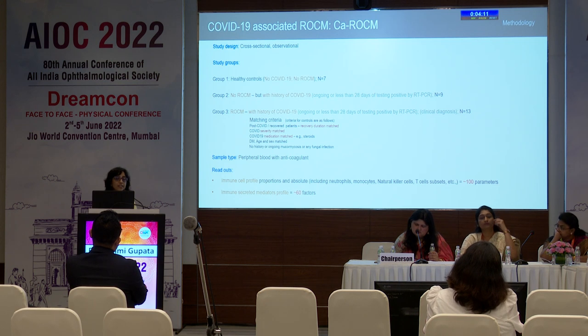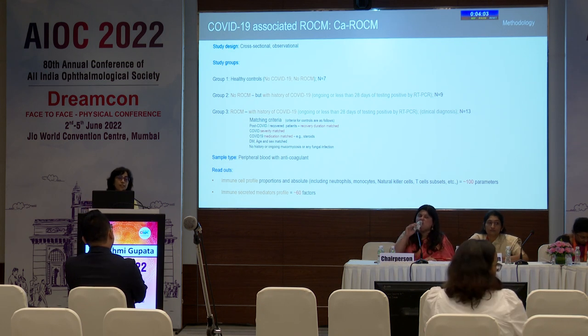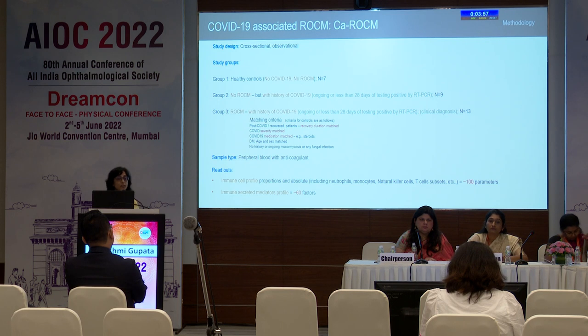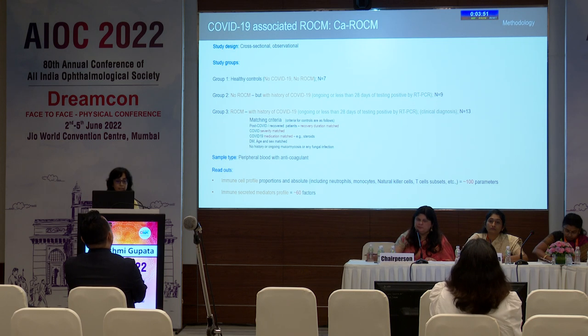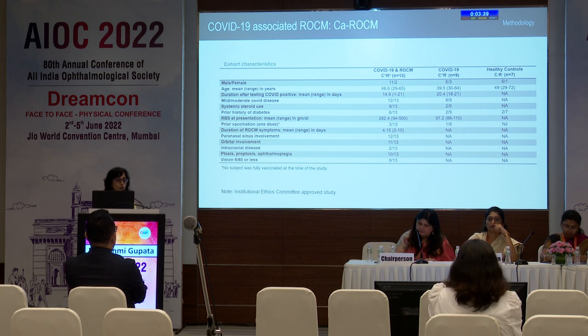So we had the matching criteria between the control and cases with post-COVID recovery with the same duration, COVID severity matched, and COVID-19 medication matched. Sample type was peripheral blood with anticoagulant, and we checked the immune cell profile and immune secreted mediators profile by flow cytometry and ELISA. The clinical cohort, if you look at this, the composition of these groups was fairly similar in gender, age, duration of COVID, and severity of COVID. The RBS in the C plus R plus group was obviously much higher than that in the C plus R minus group.